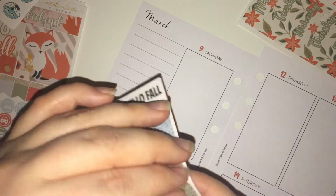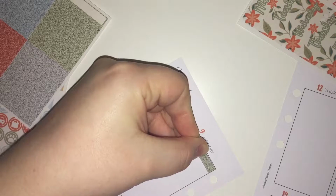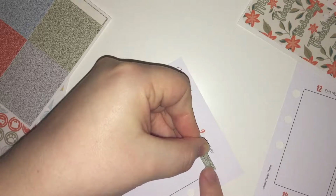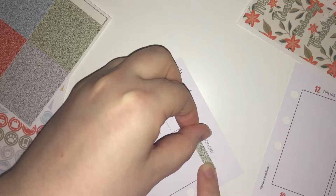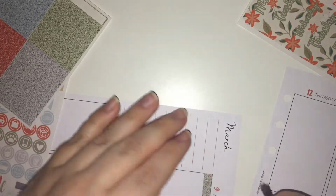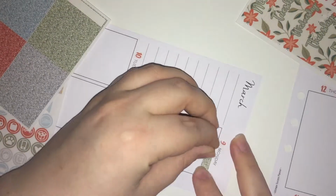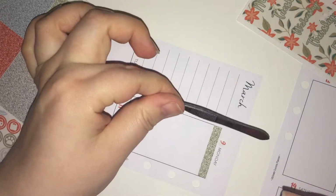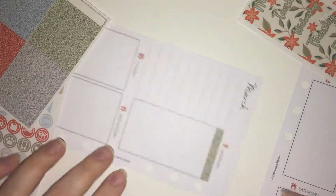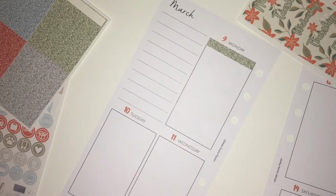I will be using this olive green glitter header. So let's start with Monday. Oops, a tad bit crooked. And yes, I have a pair of tweezers, because I'm really weird like that. I need tweezers for everything.